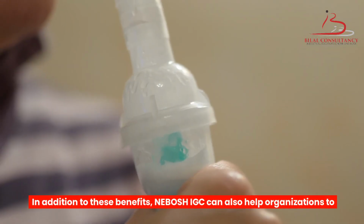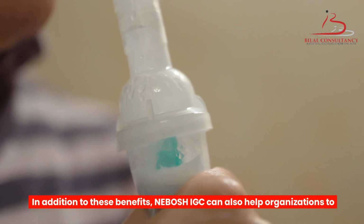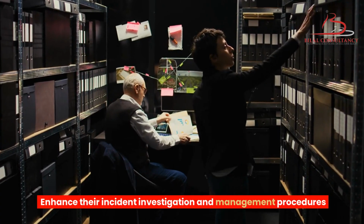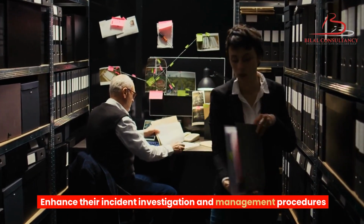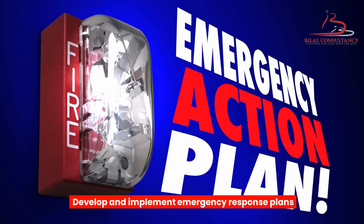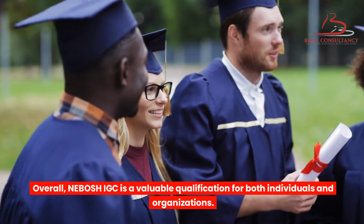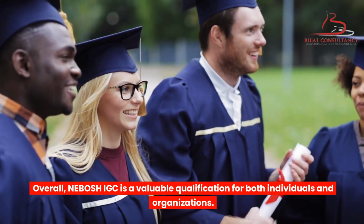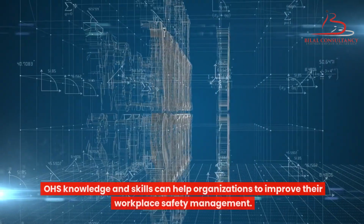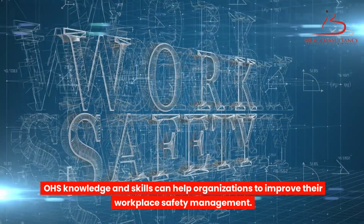In addition to these benefits, NEBOSH IGC can also help organizations to improve their safety culture, enhance their incident investigation and management procedures, develop and implement emergency response plans. Overall, NEBOSH IGC is a valuable qualification for both individuals and organizations. It can help individuals to develop their OHS knowledge and skills, and can help organizations to improve their workplace safety management.